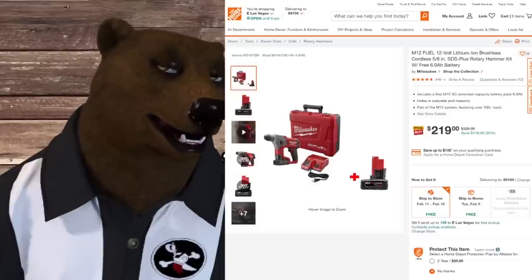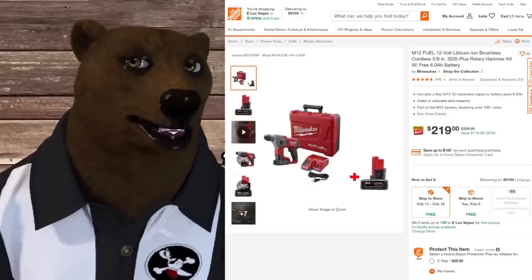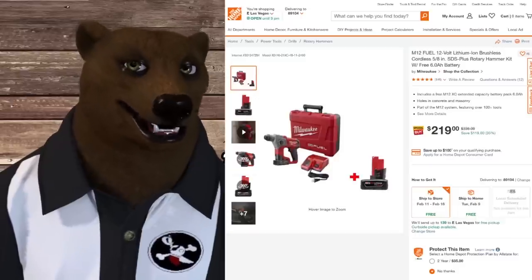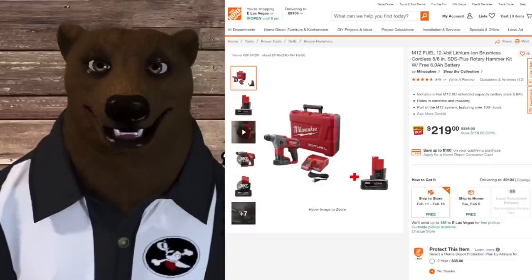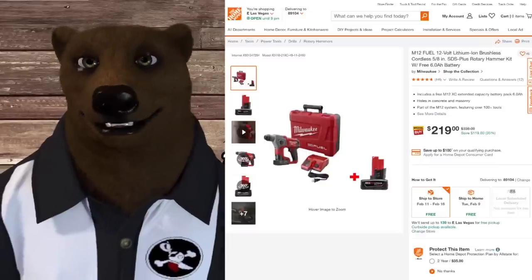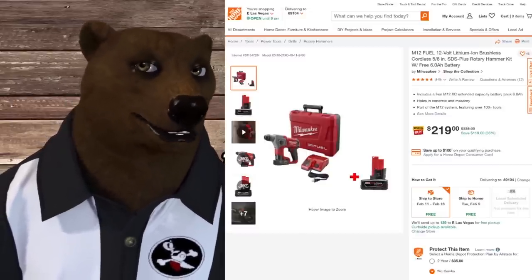All right. We got some Milwaukee specials for you. Again, more M12. They're really blowing out the M12 stuff. We got the M12 SDS 5/8 Rotary Hammer Kit with free 6 amp hour battery. That's a massive battery for the M12 line. All right, that's normally $338. It's on sale 35% off, down to $219.